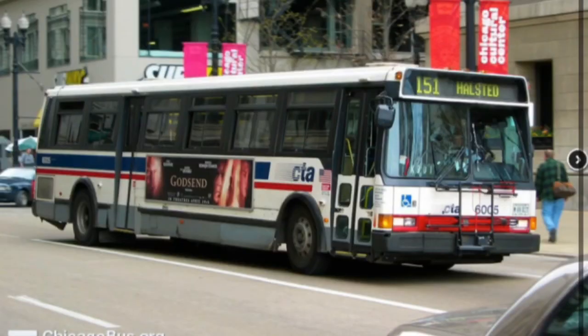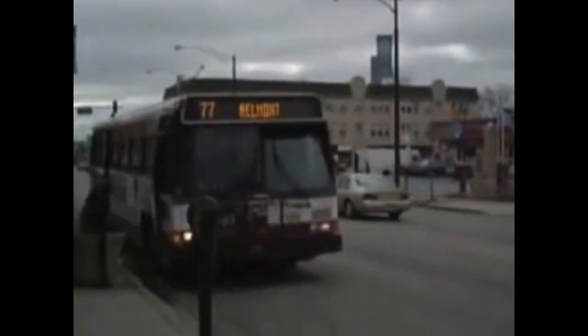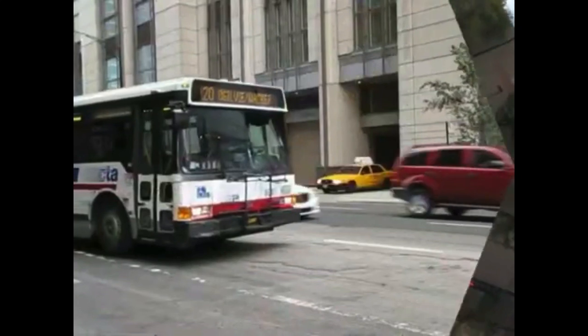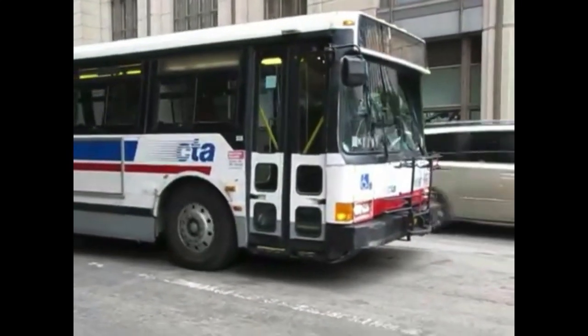Retirement of some of the non-rehabbed 6000 series buses began in 2008. Heading into 2010, approximately 285 of these buses remain in service. Following the service cutbacks on February 7, 2010, all remaining 6000 series buses were removed from service and now are stored at the now defunct and now demolished Archer Garage.